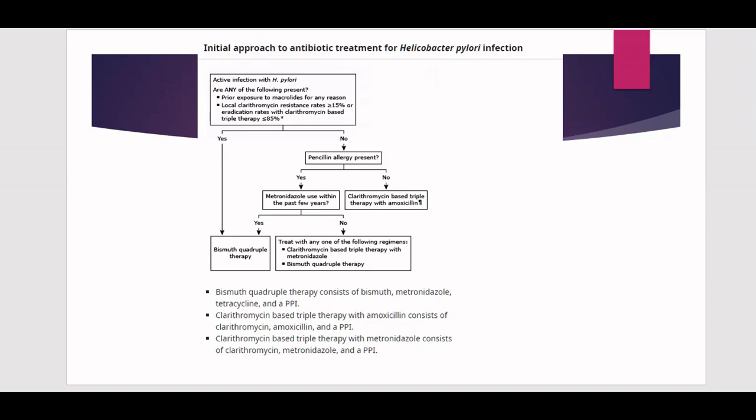However, if the patient is allergic to penicillin, you have to look at whether or not the patient used metronidazole within the last few years. If the patient did use metronidazole in the last few years, then you start bismuth quadruple therapy again. If the patient did not use metronidazole, then you can treat with the triple therapy. Just substitute the amoxicillin part with metronidazole.